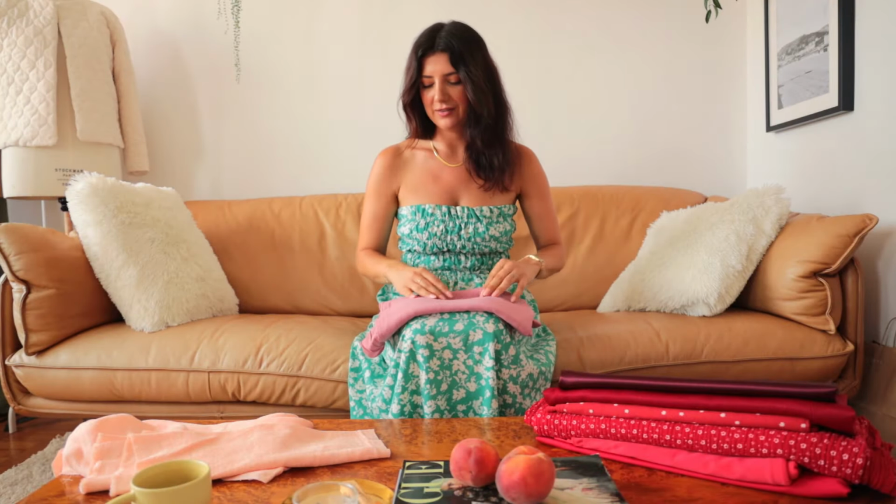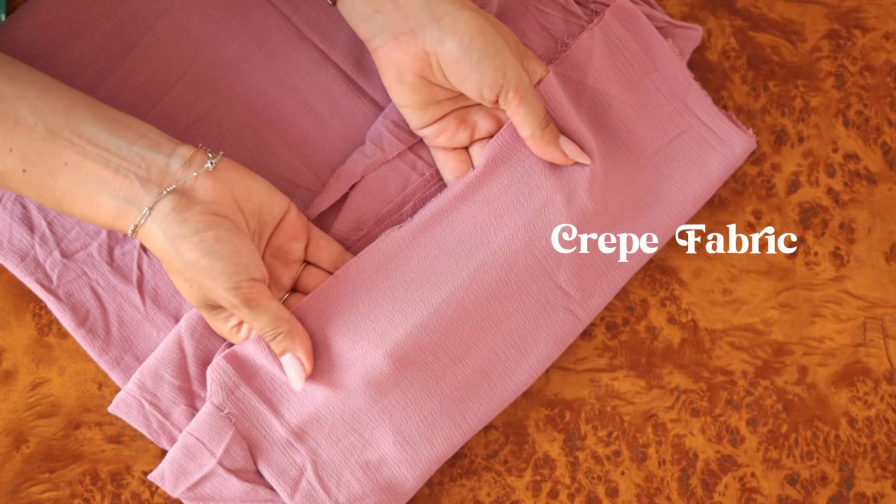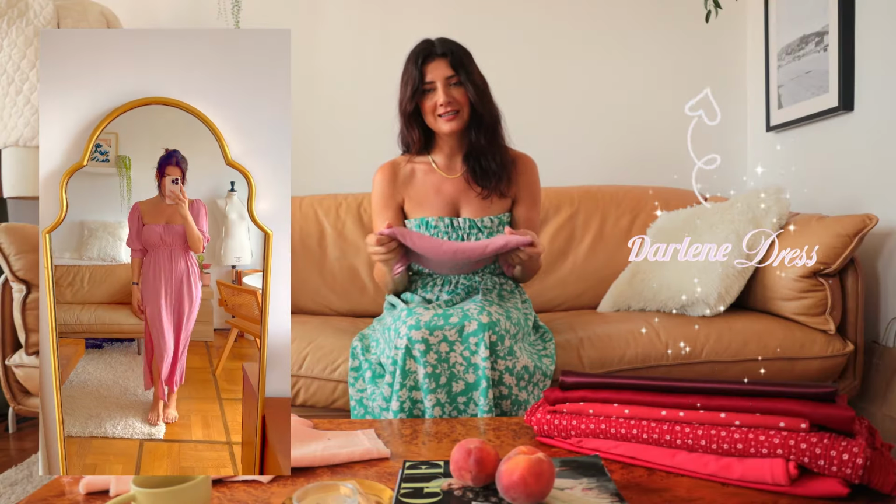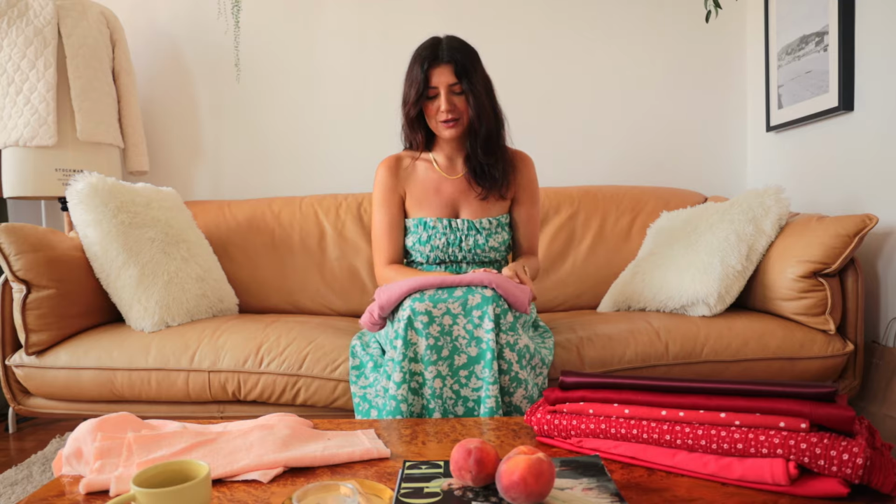This is actually a leftover fabric that I have. It's a crepe fabric. It has a dusty pink color. I already made a dress out of it, the Darlene dress, and I'm going to put some pictures up there for you to see. And yeah, it's a very nice fabric. I still have a little bit left. I'm not sure what to do with it.